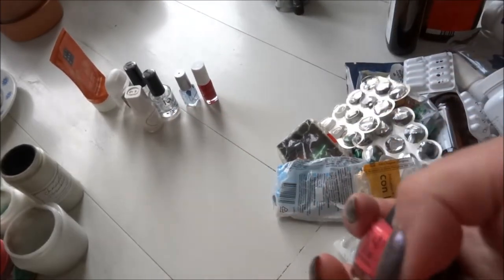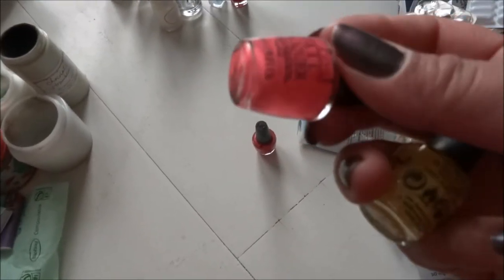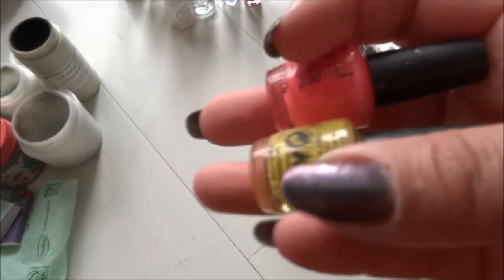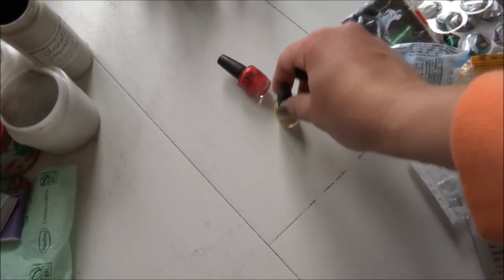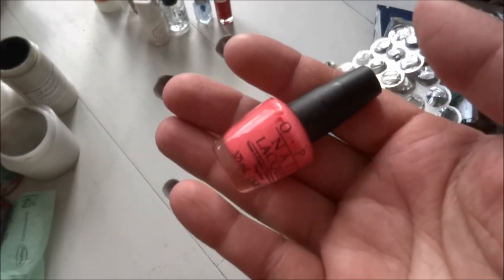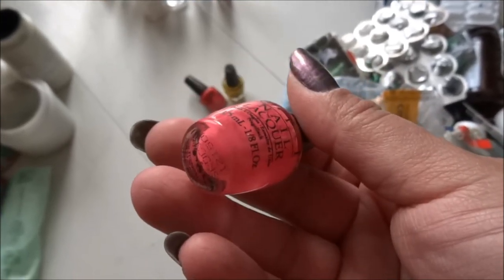Do I remember the names? Don't know. This is Say Hello Kitty. These two are from the... no, wait, it's not. This is My Twin Mimi from the Hello Kitty collection. So those are from the Hello Kitty collection, and this is from the Outrageous Neon collection. So Outrageous Pink or something like that.